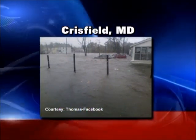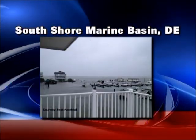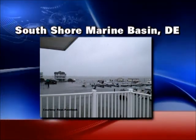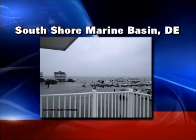So let's take a look at our next photo now. This is a little bit different on the other side of the coast, South Shore Marine Basin in Delaware. So this is close to the Indian River Inlet. So we're looking at really just washed away. The water is coming right over the bulkheads and unfortunately flooding a lot of folks there.